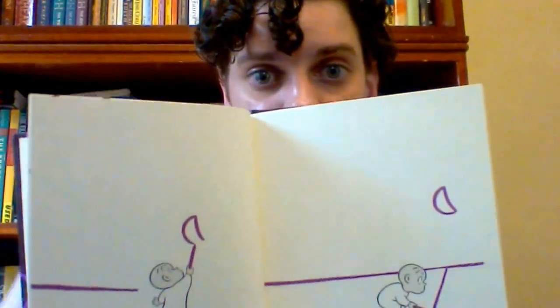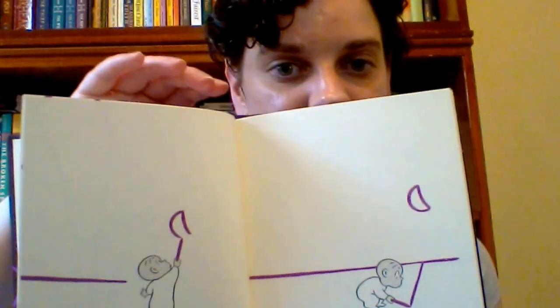One evening, after thinking it over for some time, Harold decided to go for a walk in the moonlight. There wasn't any moon, and Harold needed a moon for a walk in the moonlight, and he needed something to walk on. So there he is, drawing the moon and drawing something to walk on. He made a long, straight path so he wouldn't get lost, and he set off on his walk, taking his big purple crayon with him.